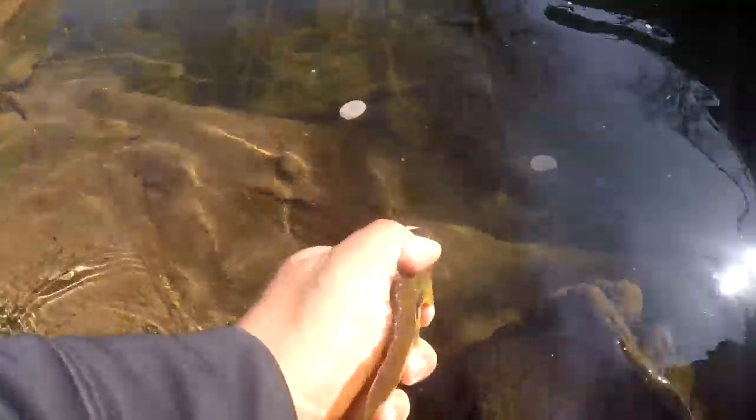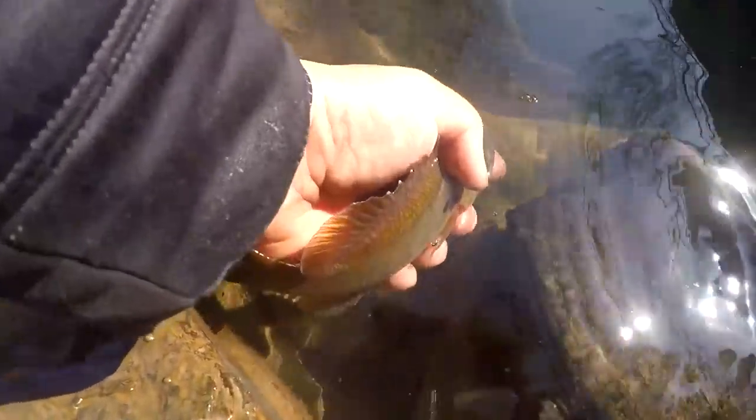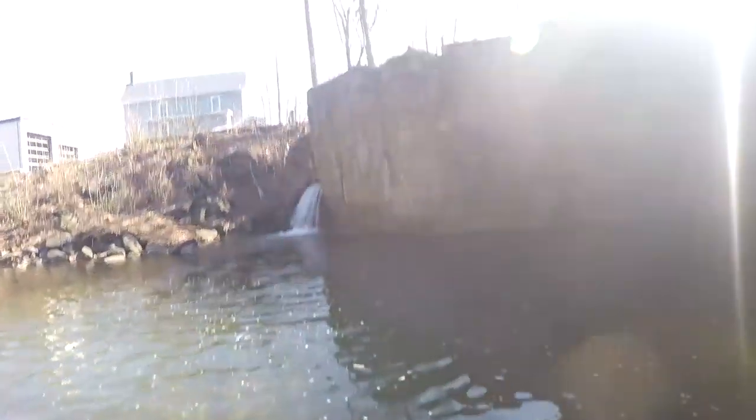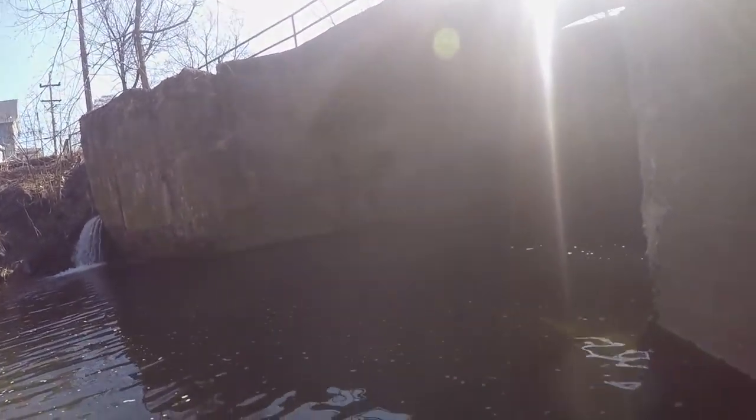All right, let's release this guy here. Take it easy, fish. Take it easy. Whoa, that was fast, man. All right, let's try to catch something else.